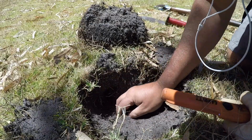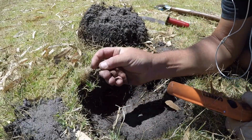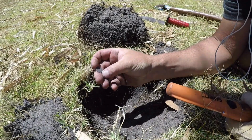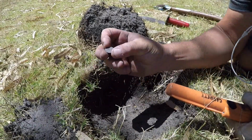Bit of lead weight mode, aren't they? Bit of shot. Oh, there you go. Oh yes, get in there. What do we got there? 19, looks to me, 19.12, 3 pence. I'll give it a nick. I don't know if you can see that.